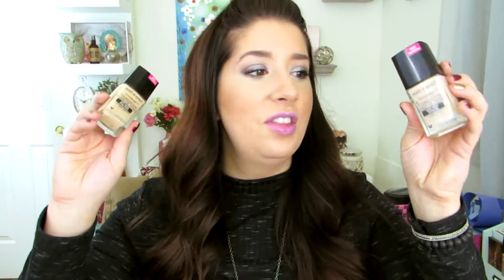The next thing, and I liked this for a good while, but then I felt like either my skin changed or maybe the product started to dry out, because I bought two of them, and this was a huge rage this year in 2017. The Wet n Wild Soft Beige Nude Ivory Photo Focus foundations.